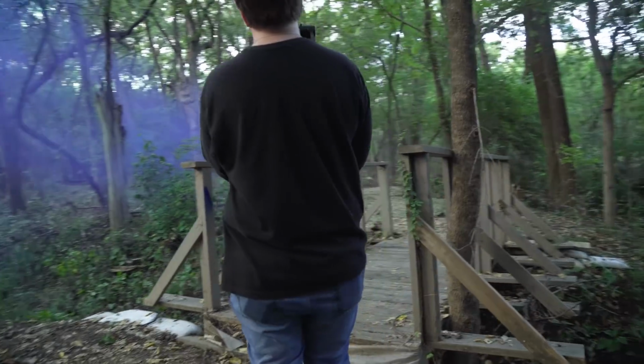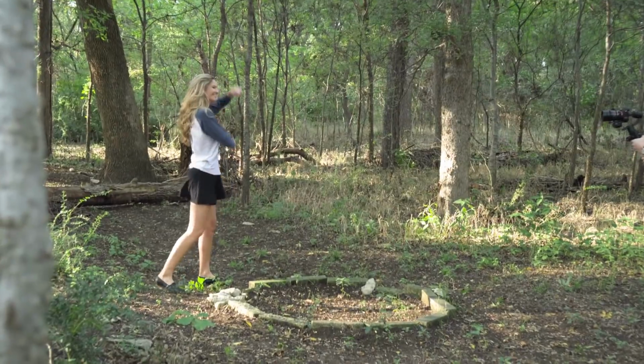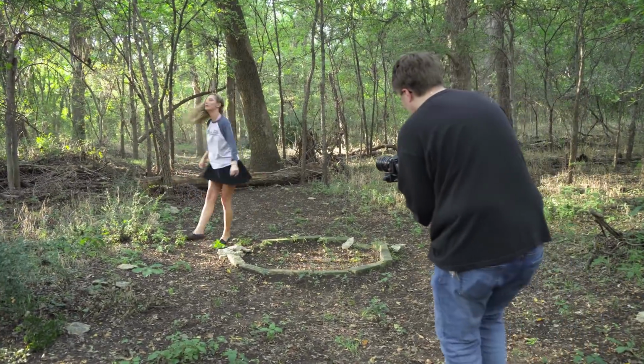Whenever I received the smoke canisters, the first thing that came to mind was incorporating them into a dance of some sort. So I called my college friend who's a longtime dancer and met with her at a forest near my house. I gave her some music to dance along with, and the only direction that I really gave her was to move around a bunch, which is an incredibly silly thing to tell a dancer.